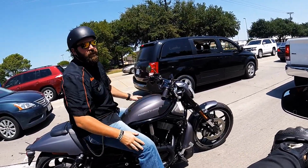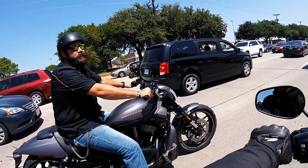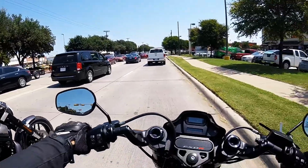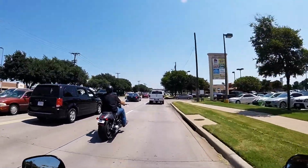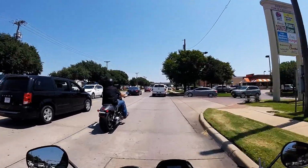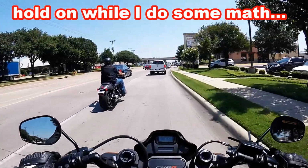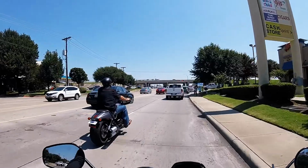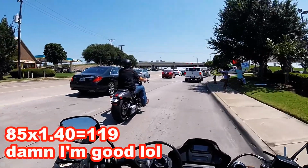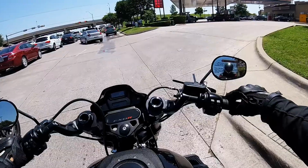Supposedly, the stage 1 kit, which is just fuel management, you're supposed to be able to pull up to 40% power. So he said with the stage 1 kit, you're supposed to build up 40% more power. So at 85 horsepower, we're probably looking at about an additional maybe 35 to 40 horsepower. That would bring this bike up to 120 wheel, which would actually be pretty decent.